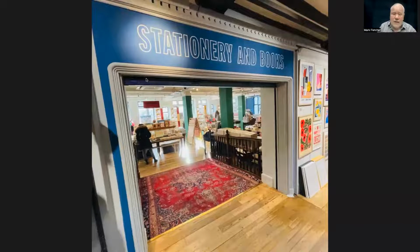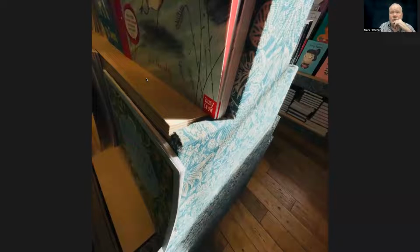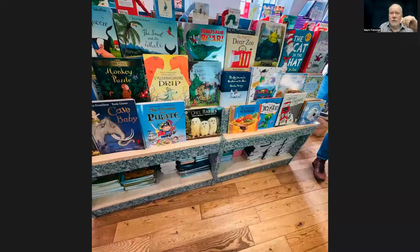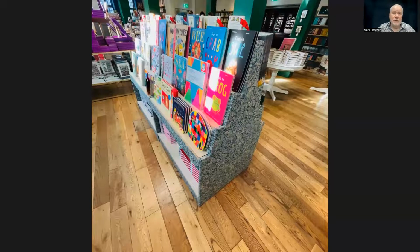In the stationery section, stationery can feel a bit boring. Greeting cards can feel boring, but they do it well. They've got books displayed full face, so I don't need to touch them. But what's really clever about this is a very old book stand that they've recovered. They've put a fabric on it to make it look appealing. And so they've taken the old, covered it, and made it look fresh, which I think is a really smart move. Anybody can do that with old fixtures. Liberty do it really well.